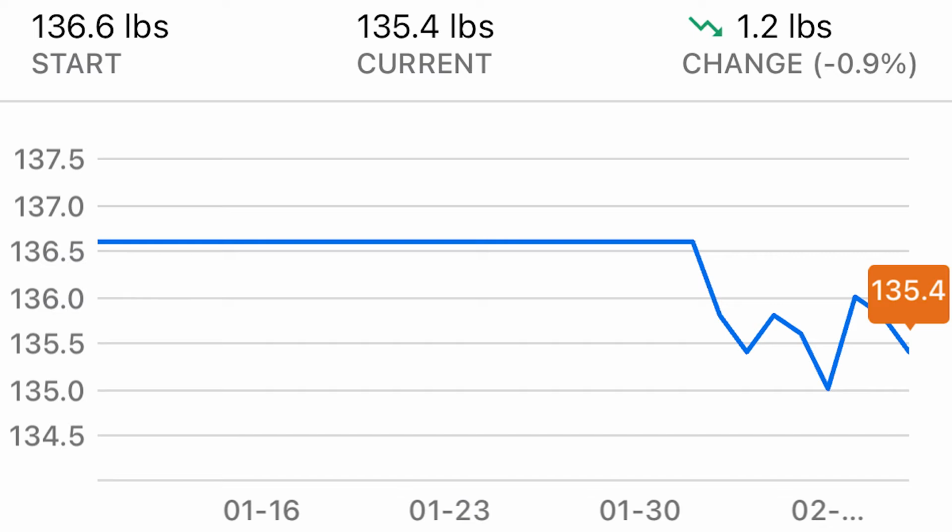I started at 136.6 pounds. I did hit a low of 135 pounds. However, my weight did go up and is currently at 135.8 pounds. So I wouldn't be too worried about these kind of fluctuations. That is normal because you might be retaining water, maybe you're sore from going to the gym. There's a lot of factors, your sleep, your diet, your last meal, all that can influence your current weight. So that is why we want to average it out at the end of the week.